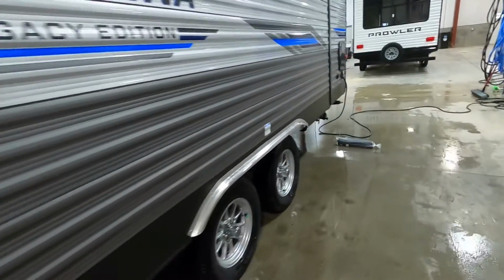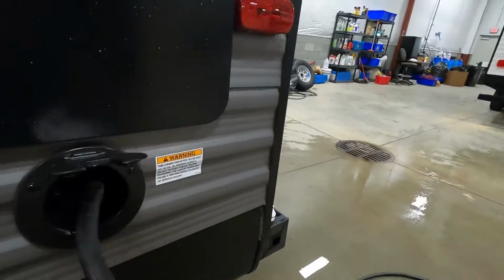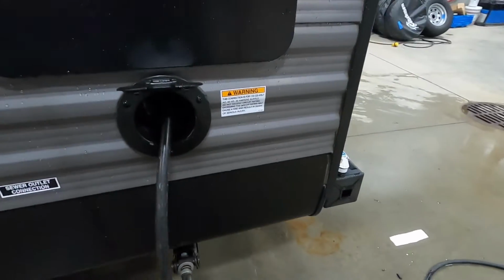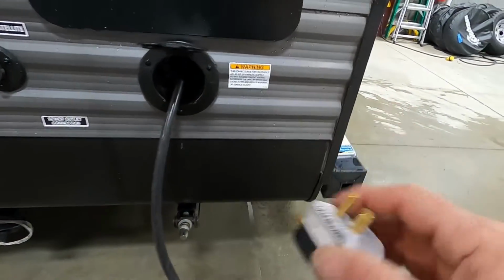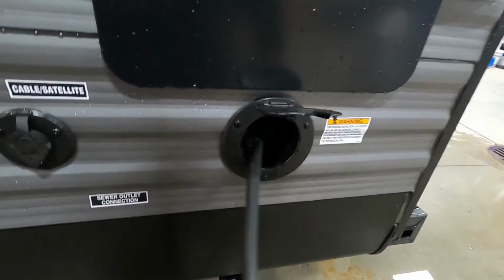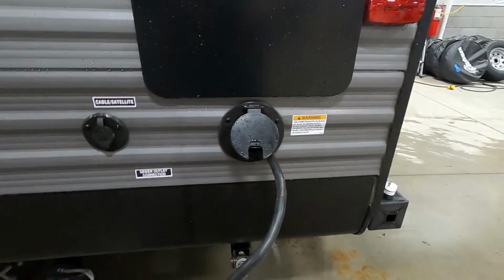Again, your power cord stores inside your unit, back here in this back corner. Big long 30 amp cord. At the end of that 30 amp cord, should you need to plug into a 110 somewhere, there's a 30 to 15 amp reducer. Comes with your convenience pack. When you're done here, you can just store this cord right back inside. Get your power hooked up. Let's hook up our water.